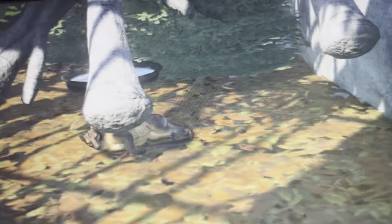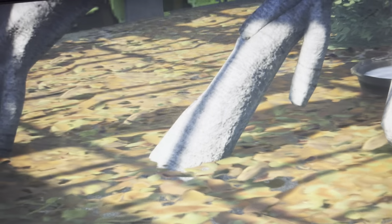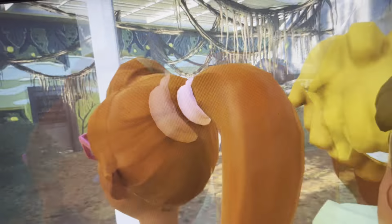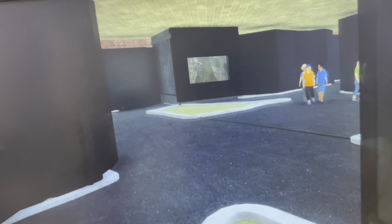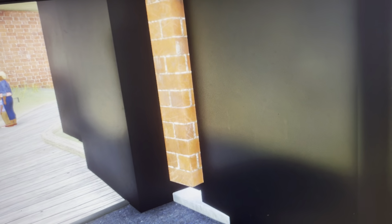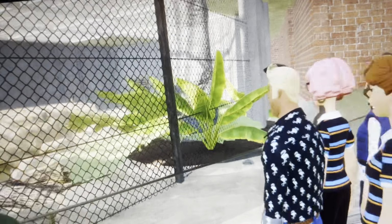If you guys remember correctly, I did a video when the tropical pack came out. And we got the fossa. So yeah, here are the fossa. Here's the whole exhibit itself. It's pretty large. And yeah, here are the ring-tailed lemurs.